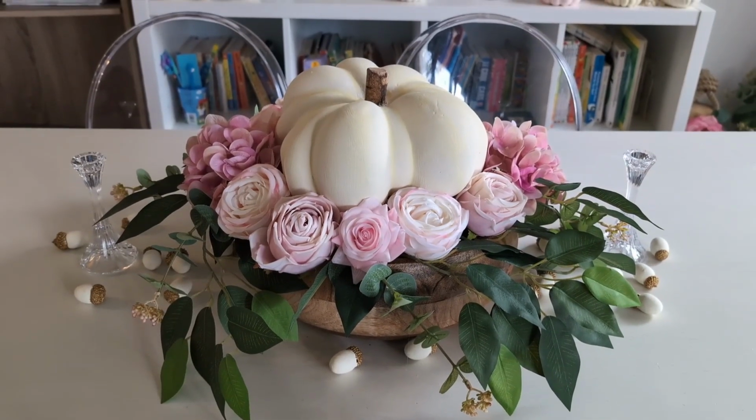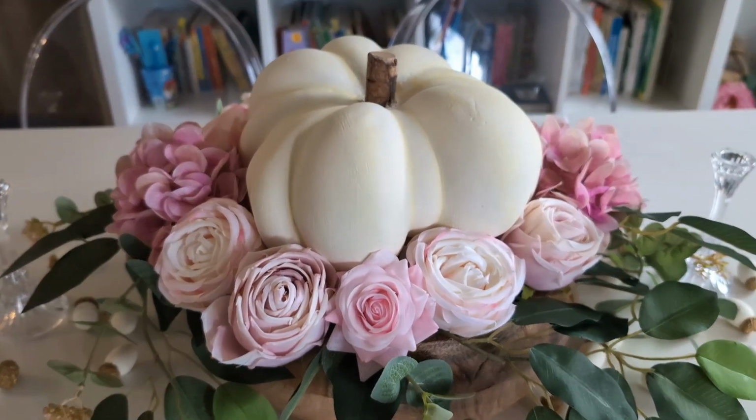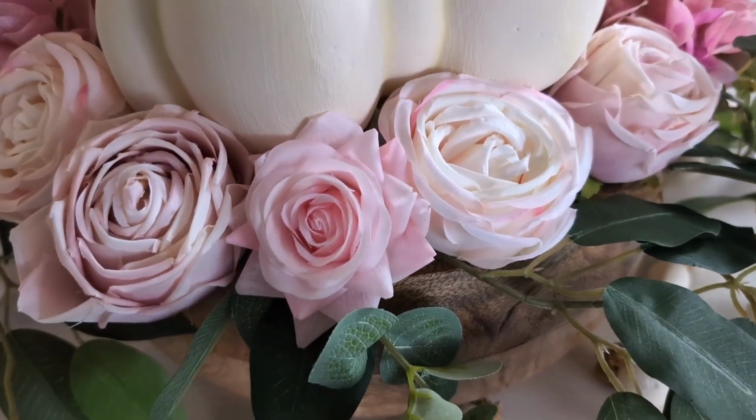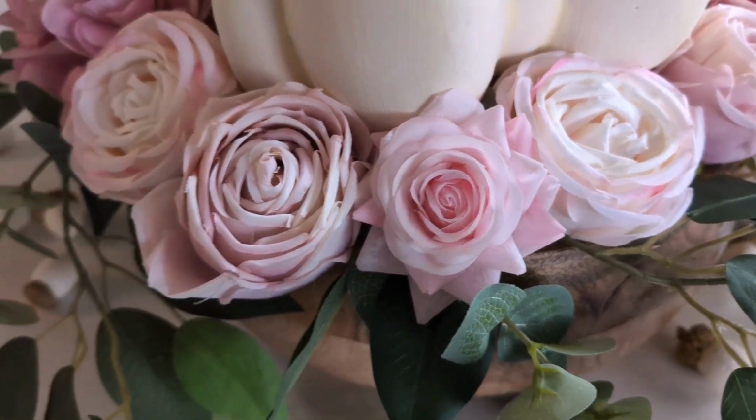Okay, my friends, so now it's time for the final look. After moving some things around, shifting the acorns, adding some roses to the buffet, I am really happy with how everything turned out.